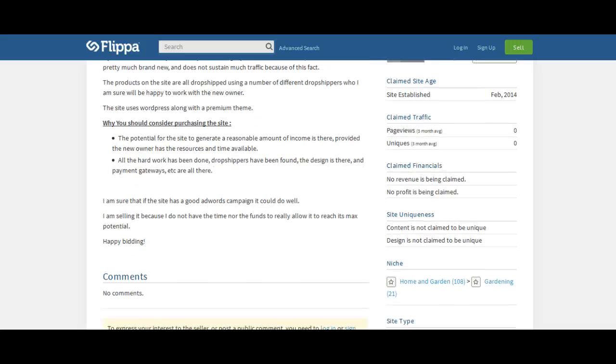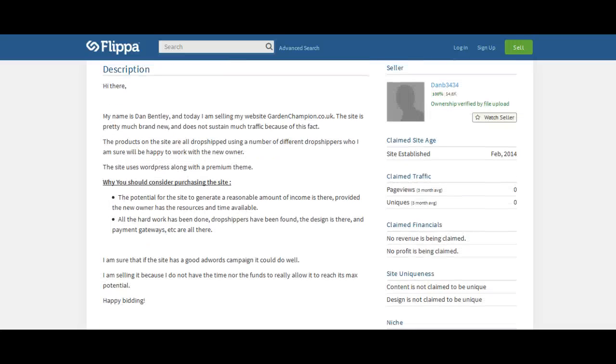The auction description, let's see if I can fit it in the whole screen. It is very small. It starts off by telling us his name and that he's selling the website. He's saying that it is brand new and doesn't get much traffic. It says that he uses drop shippers, and he's even saying that he's sure they'll be happy to work with the new owner. So he's not even confident that they will work with the new owner.